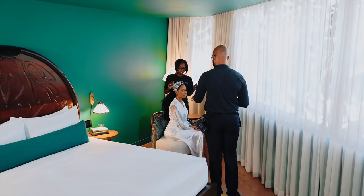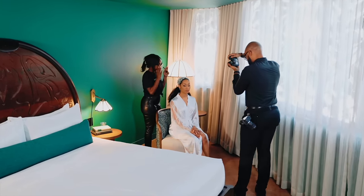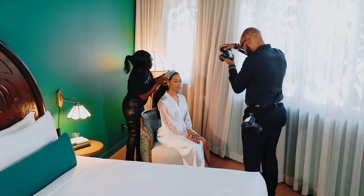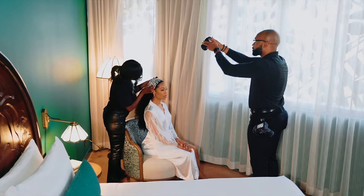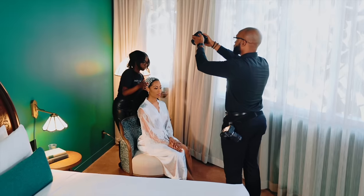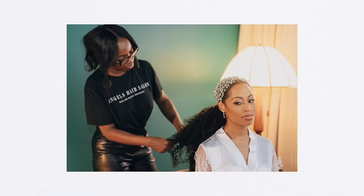Could you sit more straight towards me? Yeah. Cool. But yeah, just adjusting. And then you can just kind of keep your eyes low for now. Turn your head straight towards me. Yep. Perfect. Angel, stand directly behind her if you can. Yep. And I want it to look very symmetrical with your hands, like you're just adjusting her headpiece. Yep. Wow. Beautiful.